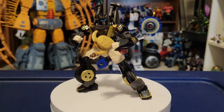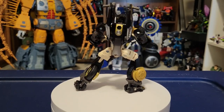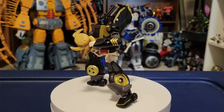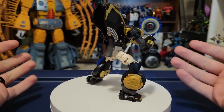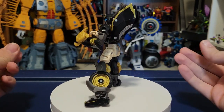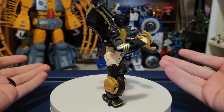Alright, and here is a closer look at Legacy Animated Prowl in all of his glory. And I have to say, guys, I am so in love with this figure. I think he's absolutely tremendous. And while he doesn't have the exact proportions and art style of animated Prowl, he has a lot of the design elements and things that are evocative of the character.